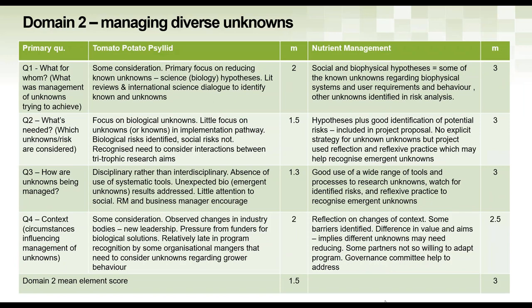This is about managing diverse unknowns, domain two. So you have the list of questions about what is really being looked into here. Again, the tomato potato psyllid group gave this issue some consideration. The primary focus was on reducing known unknowns, that is science and biological hypotheses, and they did use processes to do that. In the nutrient management project, there were biophysical hypotheses as well as social hypotheses, which are the known unknowns. There was also a significant risk analysis undertaken, to try and make them ready for recognizing emergent issues. Again, the other project focused on biological organisms, with hypotheses plus good identification of potential risks.